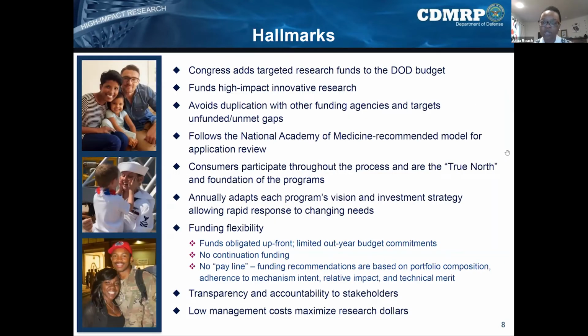But I want to also make sure to note some of the hallmarks of the CDMRP, because it's going to be important should you decide to apply for one of our funding opportunities. As I noted before, Congress adds these targeted research dollars to the DoD budget. So you want to make sure that your research has a military relevance as well as a public purpose. We do fund high impact and innovative research. Again, making sure that the potential impact of the outcomes of your research, be it early stage animal research or late stage clinical trials, the eventual short or long-term impact is understood, realized, and communicated through any funding opportunity. We also avoid duplication with other funding agencies and really try to target the unfunded, unmet gaps, and work very closely with those other agencies to make sure that we are not duplicating effort.